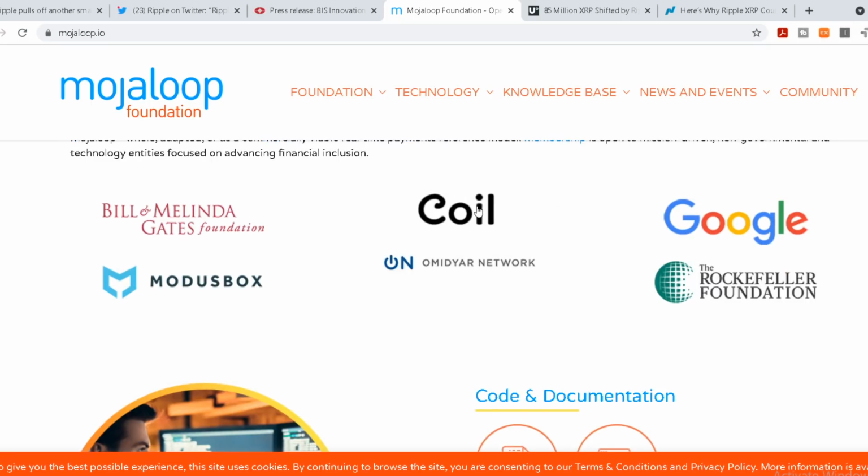Coil. Does it look familiar? Those who have been in XRP for a long time know all of these names. Look at this one, the Bill and Melinda Gates Foundation. Interesting, right? You see the Rockefeller Foundation, you see Google, you see the Bill and Melinda Gates Foundation. These are the giants out there, and they are here. And they are not only here, they are also in another company which is familiar to you guys, right?